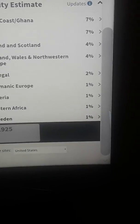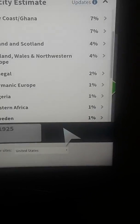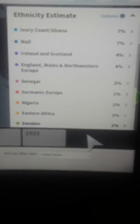And my next category is Sweden. I had 1%, so this is actually the same as I had before. I had a 1% Scandinavia, but now they found out that it was Sweden.